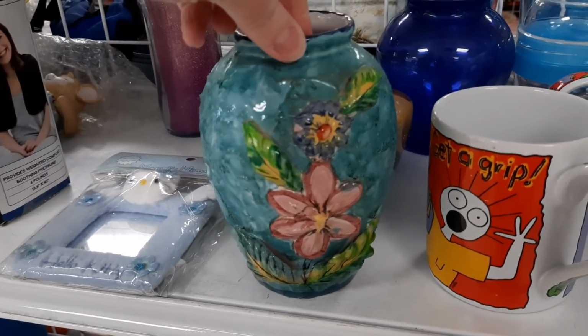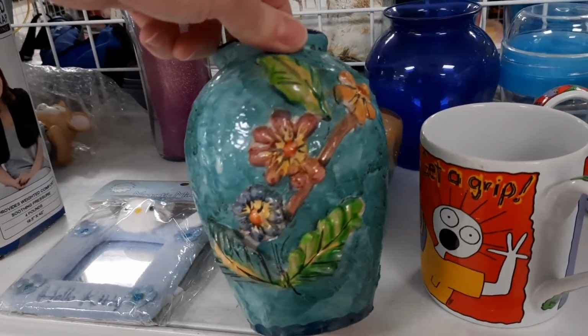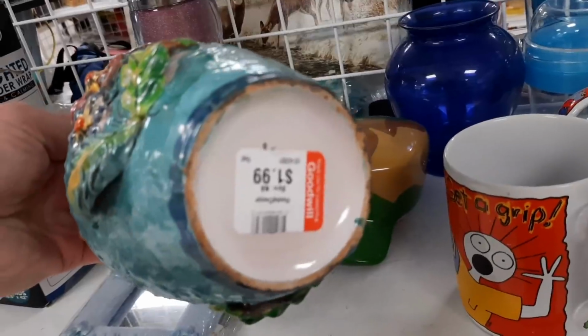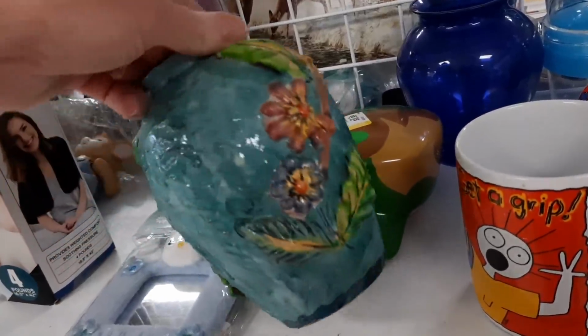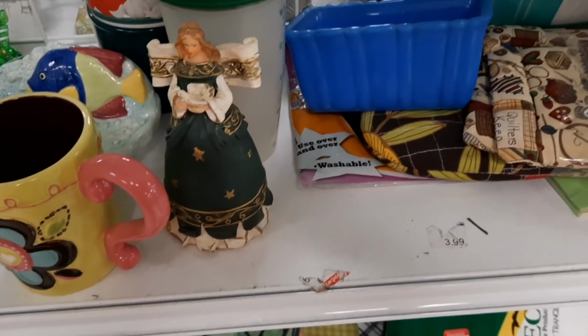This was a very pretty vase. It has applied detail to it. There is a chip right there on that leaf on the right side, but I still thought it was beautiful. I took the sticker off. It looks like it might say Italy on it. I just thought that this was a really nice piece.